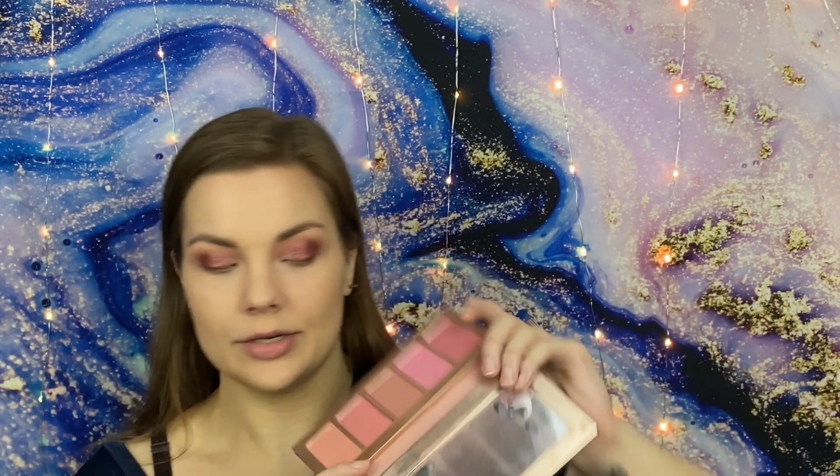So I did my concealer, foundation, bronzer, and brows. I now want to go in and add on some blush. I'm not sure what I'm going to do though. I'm going to go back into this palette that I have. Ooh, this one might be really pretty. I don't think I want to do this deep. Well, maybe I do. I think I might mix smashing and fetching together and see what that looks like.